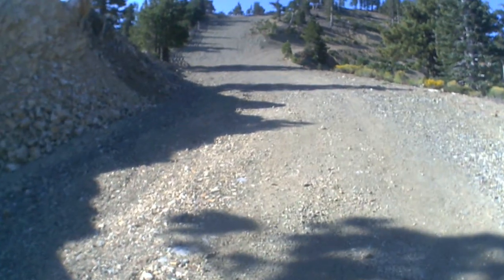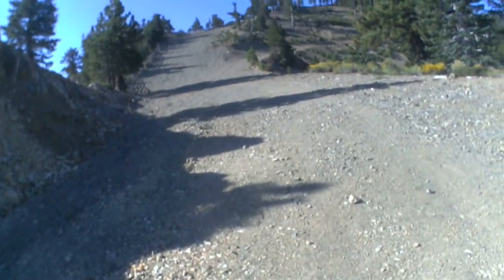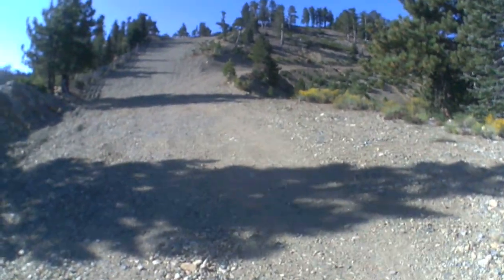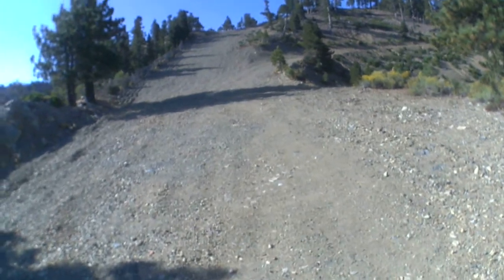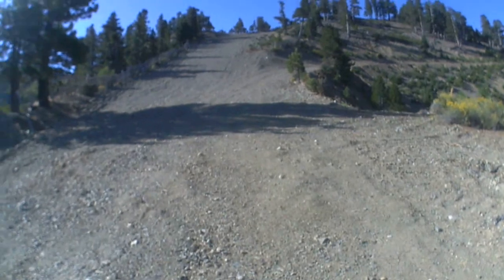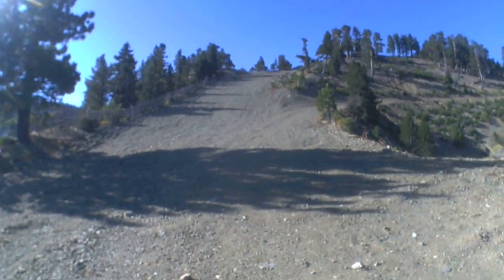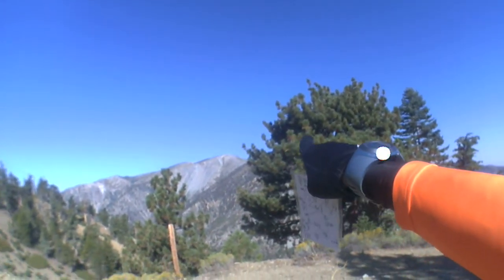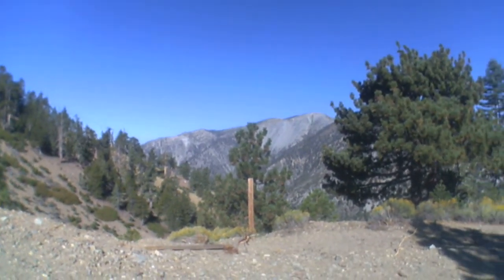About 20 minutes in, going up Beginner's Hill, trying to take it easy because we've got a lot of steep climbing. So, just walking up here. Yeah, heart rate's about 150. So, hopefully, we're gonna finish the first lap and see how we feel. Maybe get some video footage. I'm gonna be going up there later, Mount Baldy.